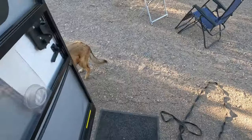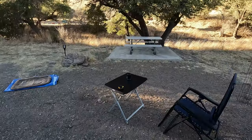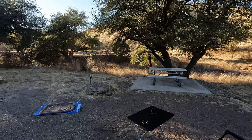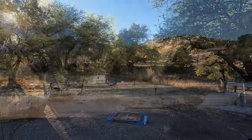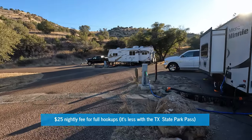Yeah, we just set up camp. Delta is excited. She can't wait. It's nice here. Beautiful weather, 70 degrees. So this is our site here, site 8. Full hookups.